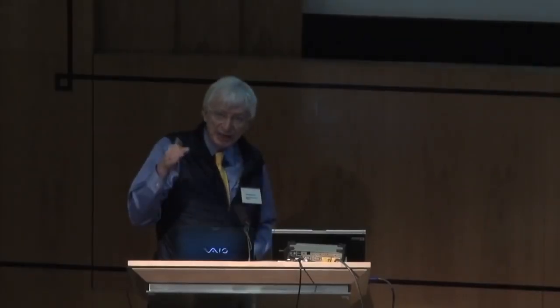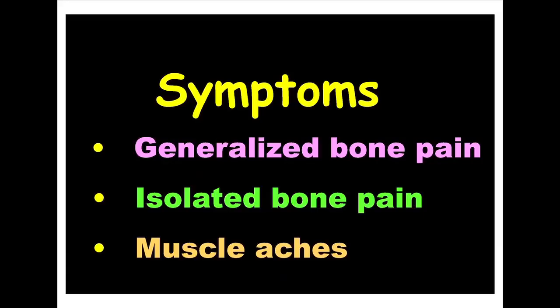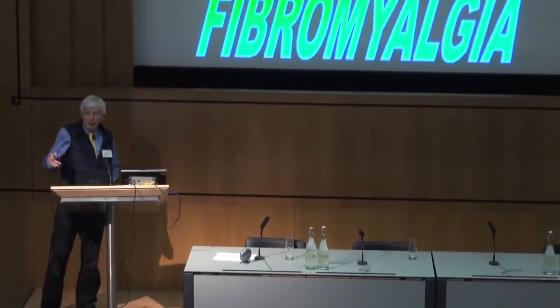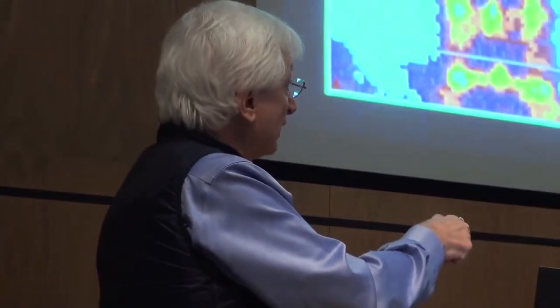D deficiency will precipitate and exacerbate osteoporosis, which is, of course, a silent disease. Holes in your bones does not cause bone pain. But osteomalacia is not so silent. In fact, typically the symptoms are isolated bone pain and generalized bone pain and muscle aches and pains. And this is often the diagnosis that they get, or chronic fatigue syndrome. Most of these patients are D deficient. Most of them have dramatic improvement in their vitamin D levels and improvement in their symptoms if you correct it.